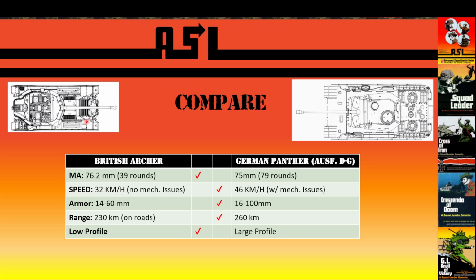The main armament for the British Archer was 76.2 millimeters with 39 rounds of ammunition, whereas the German Panther typically had, the best they could muster was a 75 millimeter gun. I don't know why they didn't go straight off the bat with an 88, since the 88 proved itself to be so effective in Russia, and perhaps it didn't, with 79 rounds of ammunition. So I gave the advantage there to the British Archer, because that extra 1 millimeter proved itself to be effective. Speed, 32 kilometers an hour with no mechanical issues for the British Archer, whereas, and we're talking about road rate here, 46 kilometers per hour with mech issues for the Panther.